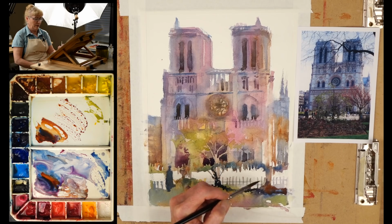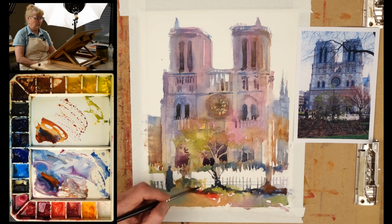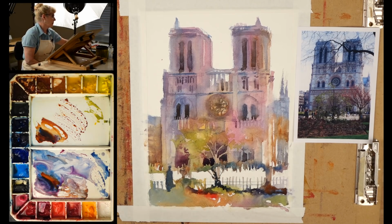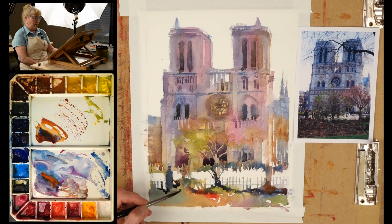I want to pull some of the fence up out of that foreground there. And then let's maybe do a little bit over here to get this guy anchored in to the painting.